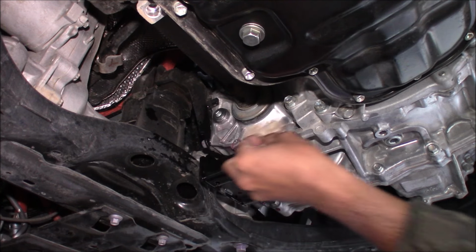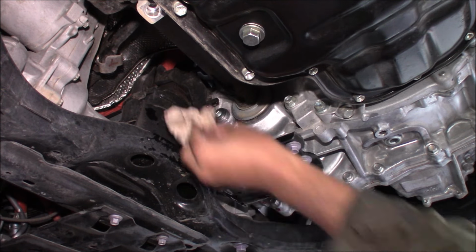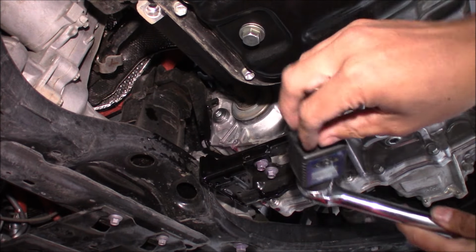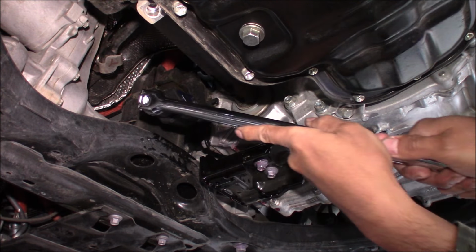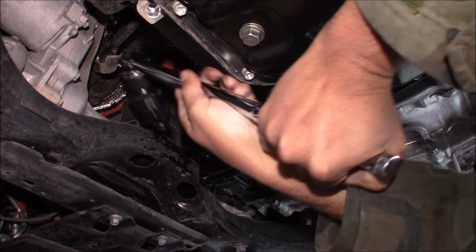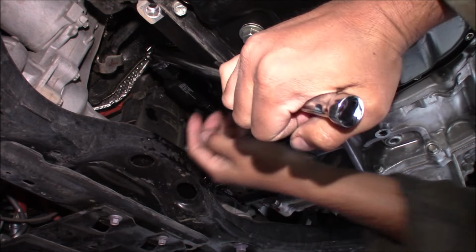All right, and then go wipe all this. Okay, it's gonna make a big mess here, but it's not too bad. We got this bracket under here. Okay, you still got your torque wrench set to 37, right? There it is. So go ahead and torque that to 37 foot-pounds. Oh, what a mess. All right, make sure it's in there all the way.